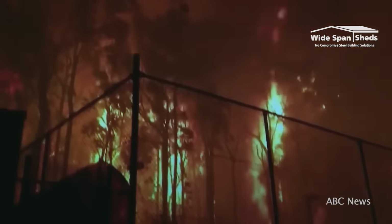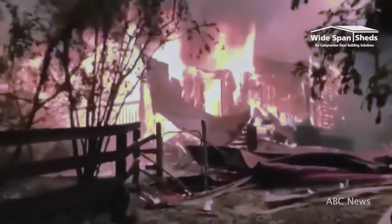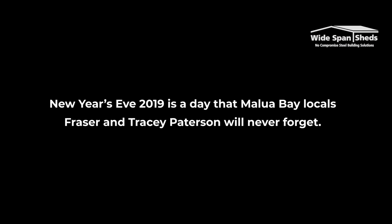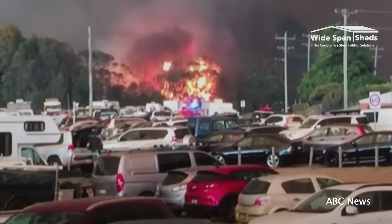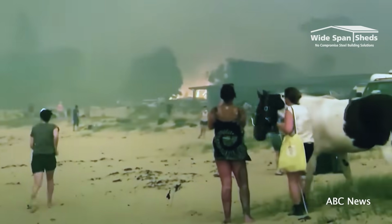They'd hit here about 9:15 in the morning. It was dark. It was really dark. We couldn't see any flames because of the amount of smoke that was coming towards us. And the first thing we noticed was big spot fire on either side of our property.